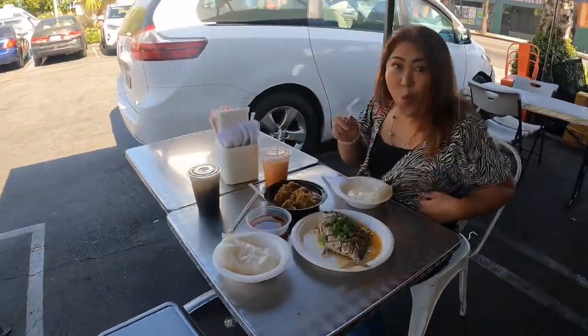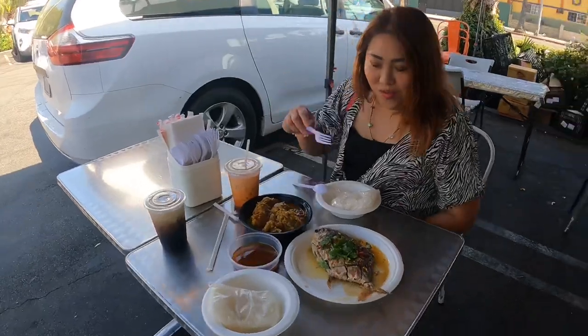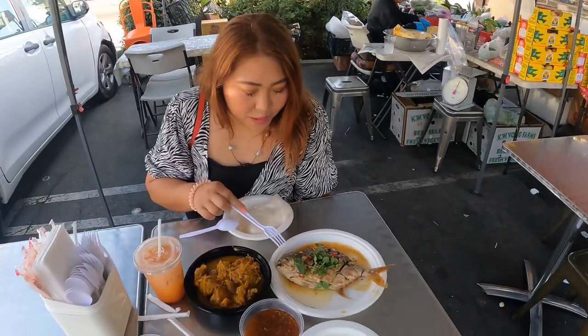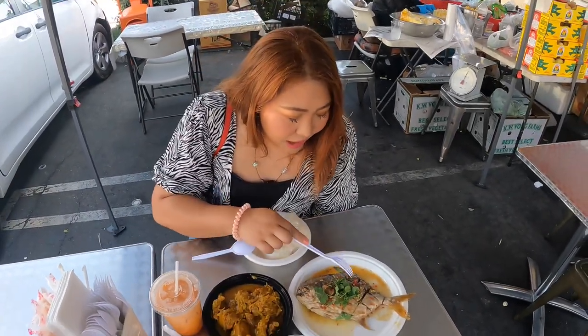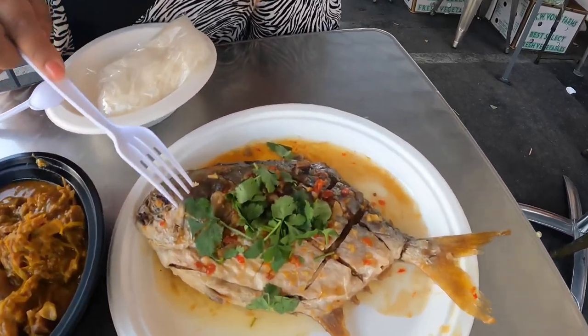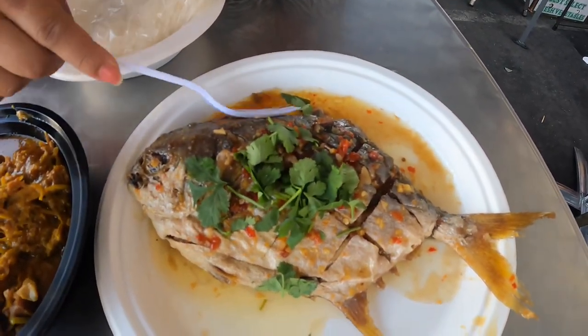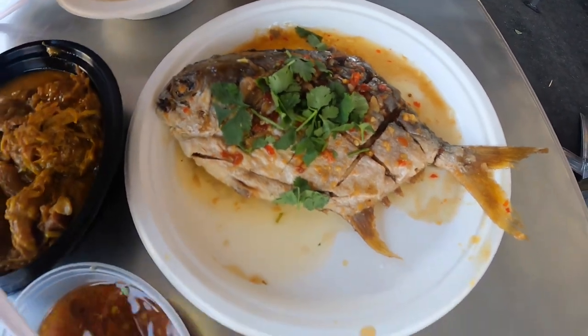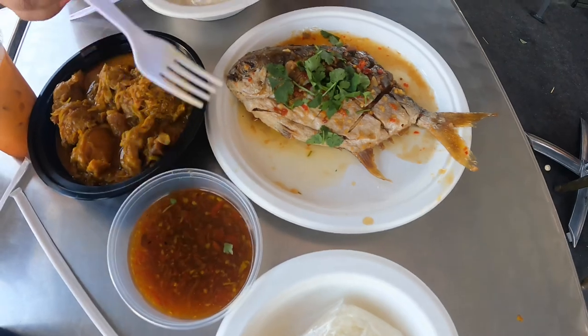There we go. Check it out. So what do we have? So we have the fried pompano. Looks like they have chilies, they have some cilantro on it, and maybe some sauce on top. Probably this sauce over here. Let's taste it.